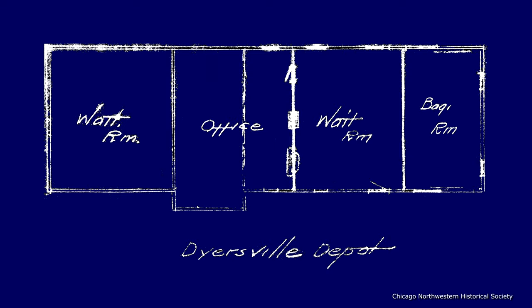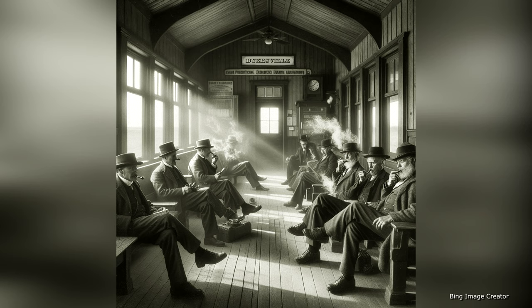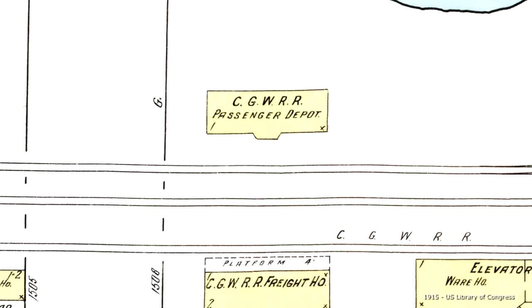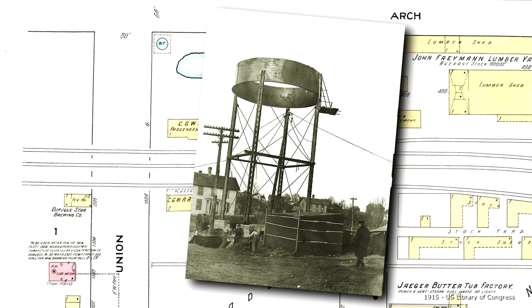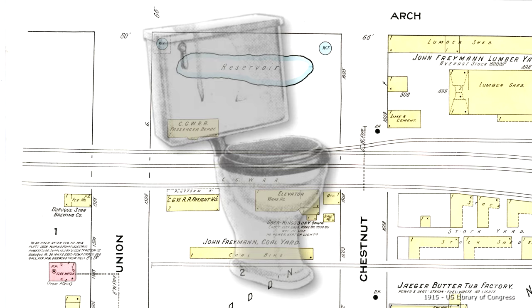In 1910, the depot was remodeled, adding a waiting room for women and children to keep them separated from the smoke and coarse language of the men's waiting room. The baggage room was moved to the freight depot, and a 10-foot by 17-foot office was also added. Just 4 years later, the railroad installed a 100,000-gallon steel water tank in Dyersville to replace the original wooden tank. Toilet facilities were added to the passenger depot in 1923.